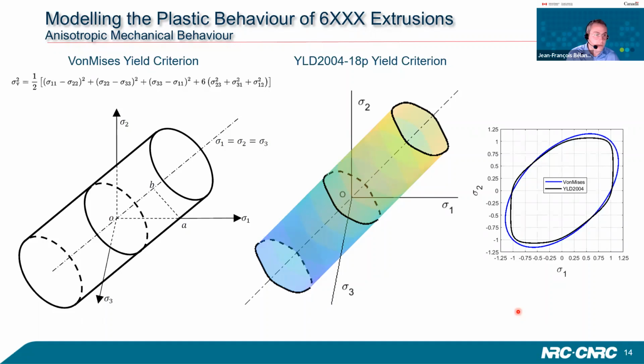If we look at the two flow rules, the YLD2004 compared to the von Mises, you can see that the yield surface is more like Tresca. We know that the mechanical behavior of 6000 alloys looks more like Tresca in most of the cases. So that's why we went with this function, which we were able to modify depending on the anisotropy of our material.